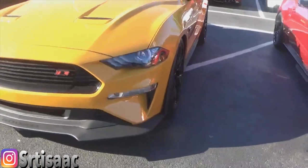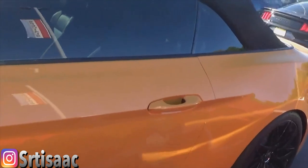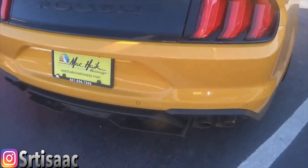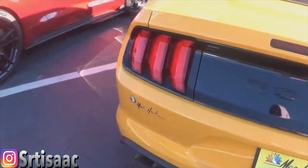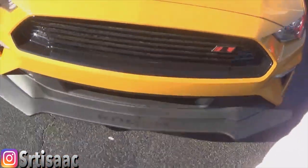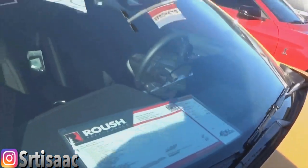Roush Mustang yellow convertible top. Convertible. Y'all know we ain't really messing with convertibles, man. Not really a convertible person. This might be just a one-take video, to be honest with you. Automatic, can't really see too much. I see it. How much is it? $76,000, $93,000. I will pass.